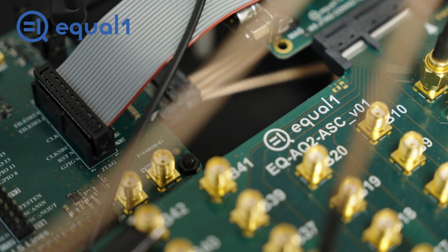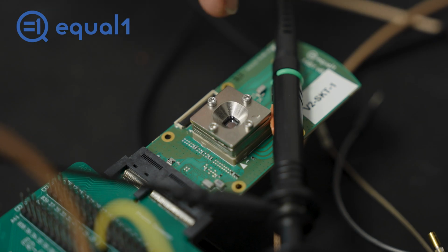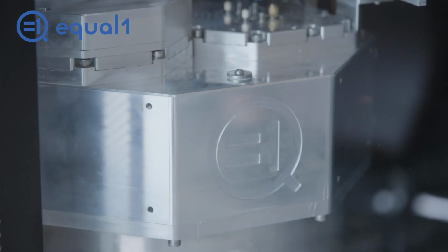Quantum computing allows us to do new calculations that just wouldn't be possible otherwise. So quantum is really the future of computing.